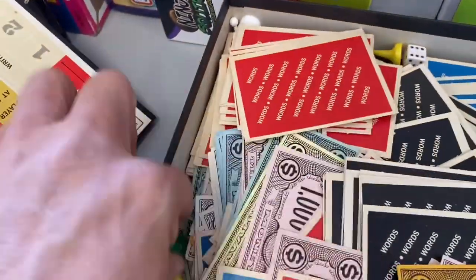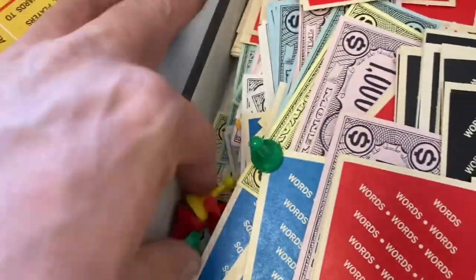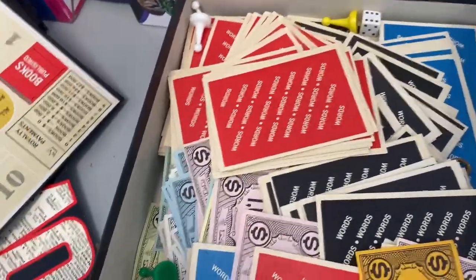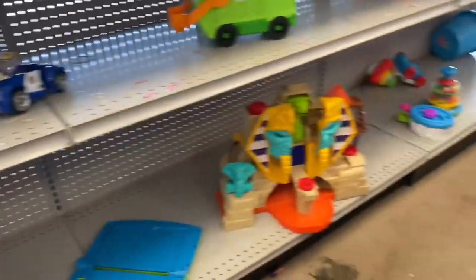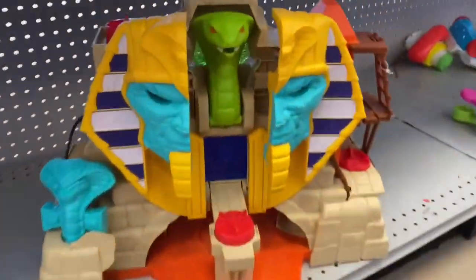What do we got in here? Tons of cards, we got pieces, dice. Yeah, I think I'm just gonna leave this here. All right, anything else? That's kind of a neat playset.